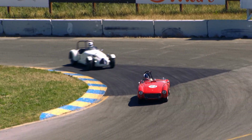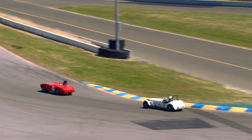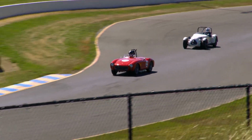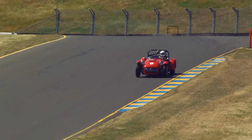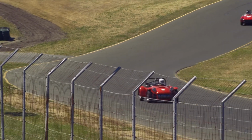It's had wins at Palm Springs, Terminal Island in 1953. And as I mentioned, both Don Parkinson and Phil Hill, the legendary Phil Hill, raced a very similar car themselves. Here's our leader then on the last lap.